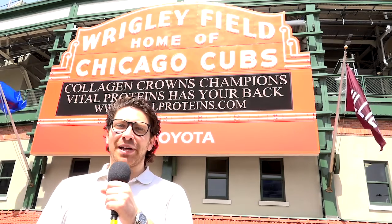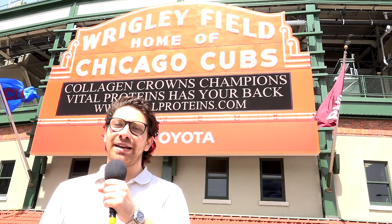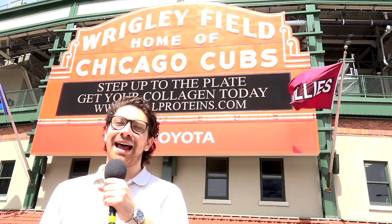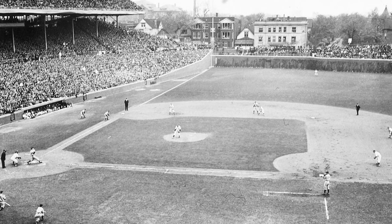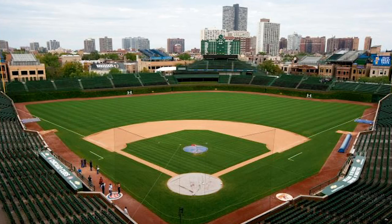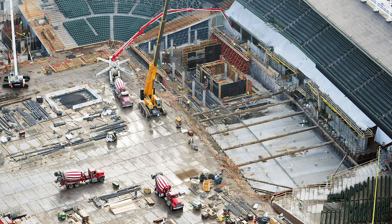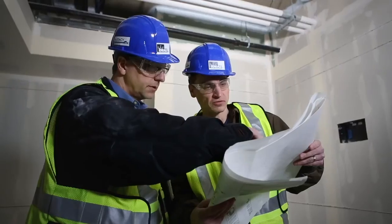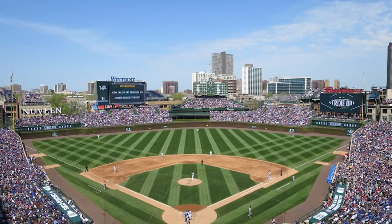The Chicago Cubs played their first home game at Wrigley Field on April 20th, 1916, a 7-6 victory against the visiting Cincinnati Reds. Since then, as you can imagine, this venue has changed drastically. Although the stadium has evolved incrementally since its inception, team owner and chairman Tom Ricketts initiated a 4-year, $550 million renovation plan in 2015 called the 1060 Project that has practically given the Cubs' home a facelift.